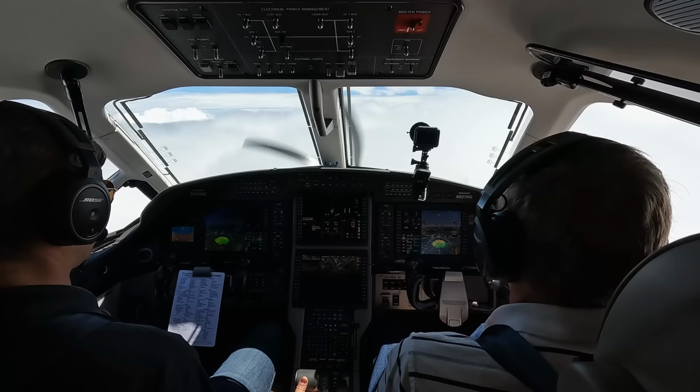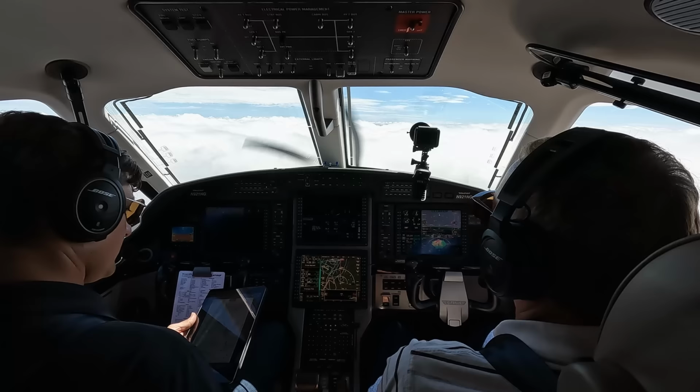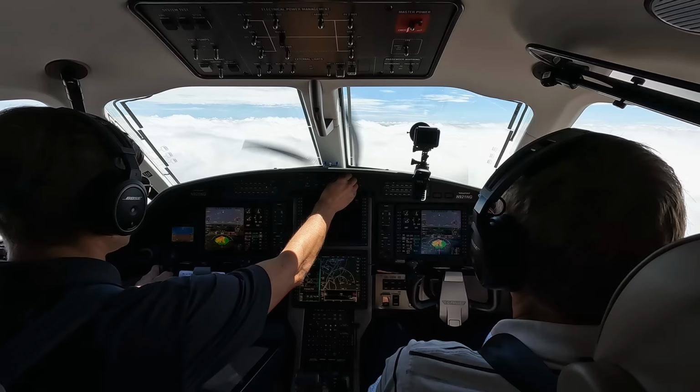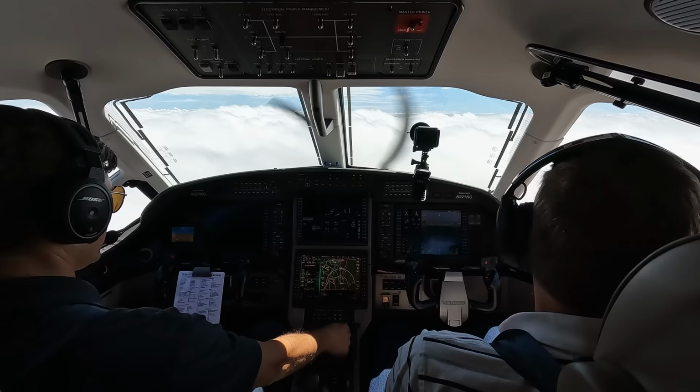November 921 November Golf, turn right direct to Warpo. Right and direct to Warpo, 1 November Golf. November Golf, maintain 6,000. 6,000, 921 November Golf, 6,000 set and armed. Southwest 2479, contact Jacksonville Center 135.75. 921 November Golf, contact approach 119.4. Approach 119.4, November Golf, good day.